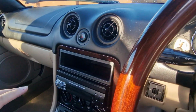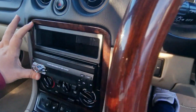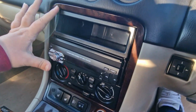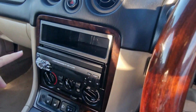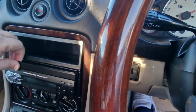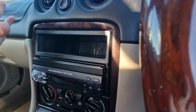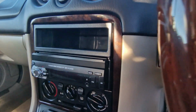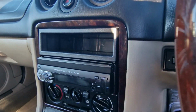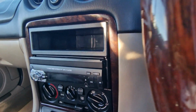This is not the original stereo. The original stereo was this big. I bought this as a Christmas present for my partner, and he's going to kill me if I break this, but it's actually a flip screen. So it's a flip touch screen, like the retro sort of style. So we took that out and popped that in there.